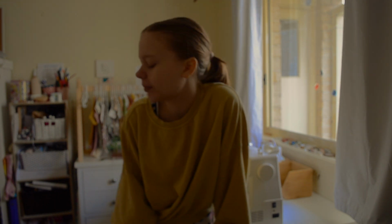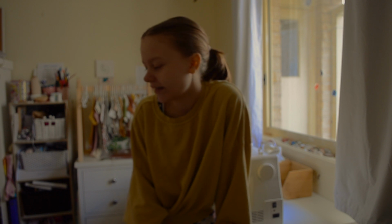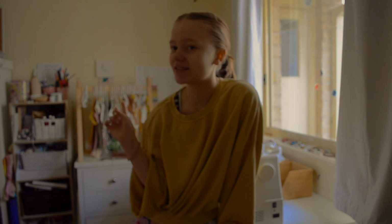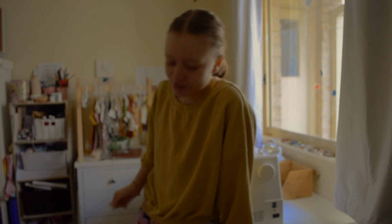Okay, I know you can't really see me, but my window's open. Anyway, it's the next day. My camera died yesterday while I was trying to film, so I just did some stuff. I didn't really miss much, but I did set up this little cute clothing rack with all my baby clothing on it, so I'm going to show you that.